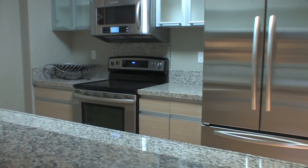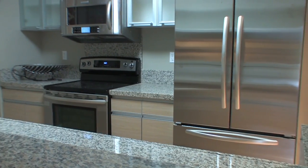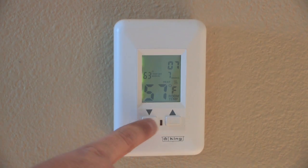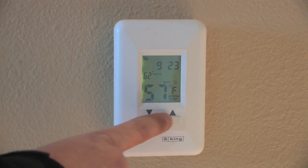The amenities in these units are designed for modern urban living. They all have an area for washer and dryer, full electric kitchens. The units have individual heating zones. There are 3 in each of the townhomes, 1 in each of the bedrooms and 1 for the common areas, so that you can not only cut down on your electric bill, but you can have different temperatures in different rooms to satisfy different people.